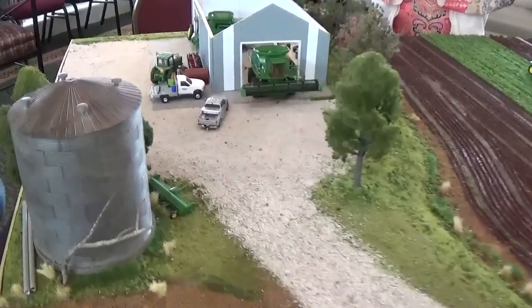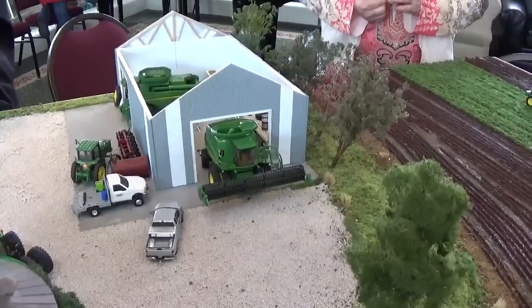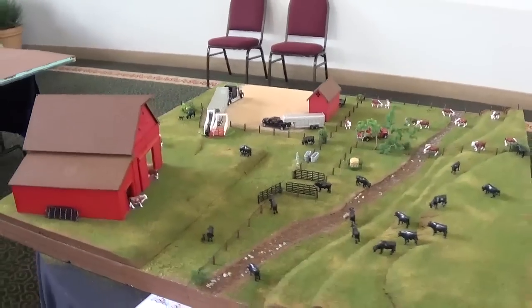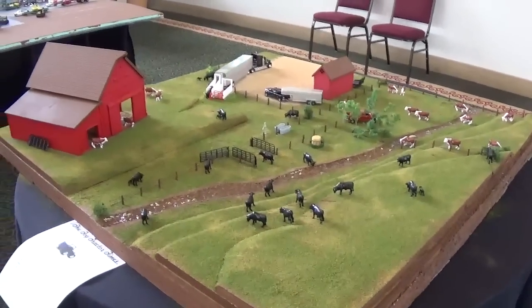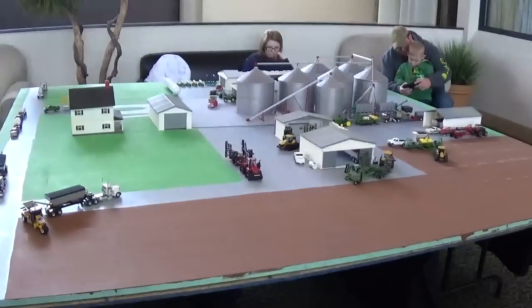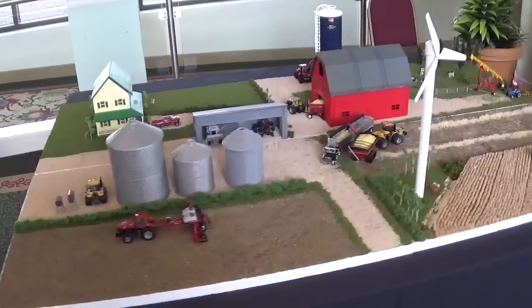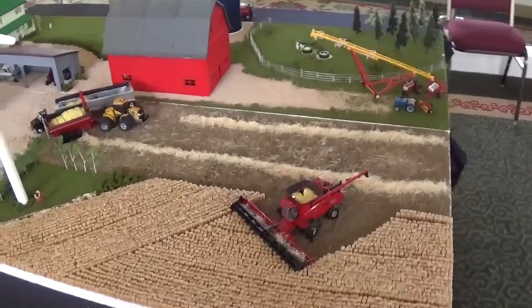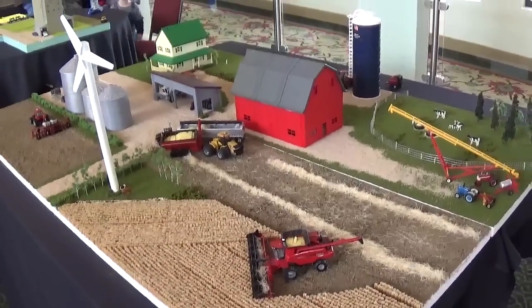But he did a good job on this display, and you can see the different angles here. But again, this was sugar beet harvest. And I walked around and looked at some of the other ones. They were up in the balcony area, and they were down in the lobby. A lot of different displays here. Won't go into great detail on each one, as I did not get a chance to talk to many of the people that build them.